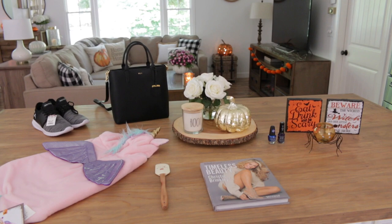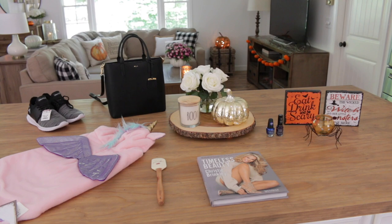Hi guys, I am now home from shopping. Well, actually it's the next day and I thought I would show you some of the stuff that I picked up. I do think I showed you guys what I picked up from the Dollar Tree, but I also picked up a few other things. So I thought I would just quickly show you.